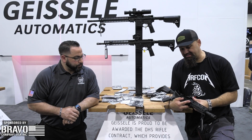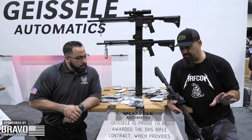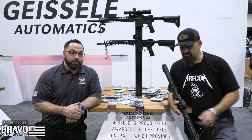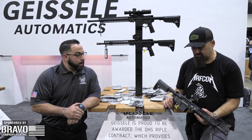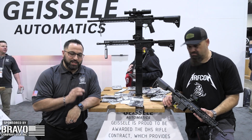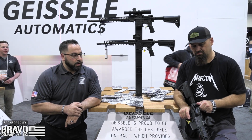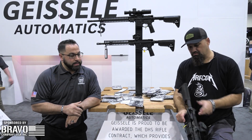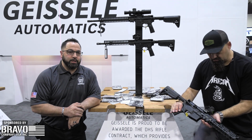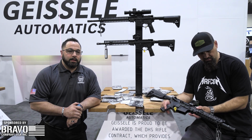So what sets this apart from other rifles that Geissele makes? If you compare it directly to our Super Duty, the biggest thing is going to be weight. You're holding it in your hand, you can feel it. It's almost just under a pound lighter than our regular Super Duty, which is offered to the general public right now. That was one of the really big things. The handguard was a huge thing.